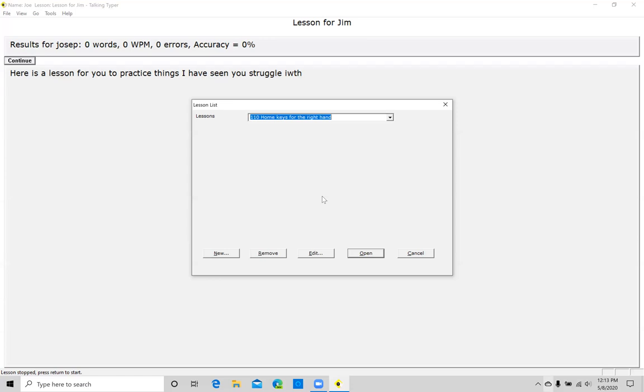If I hit down, 110, home keys for the right hand. I hit down again, 120, new keys are G and H. So let's just go ahead and do 120 here. Actually, I'm going to go back up and do the home row keys for the right hand.